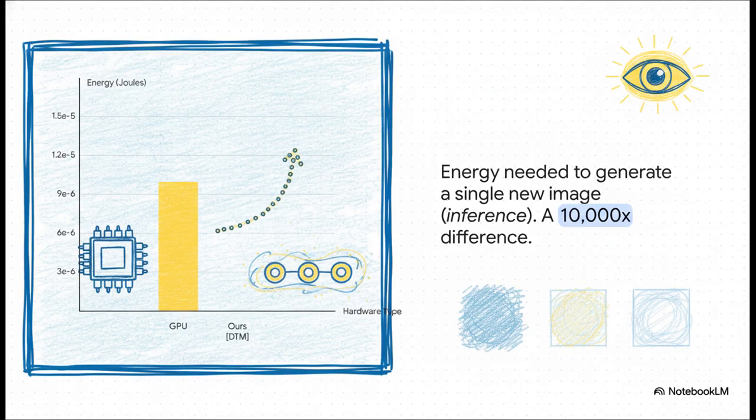And this chart, which is straight out of the paper, really puts it in perspective. This is showing the energy it takes to generate one single image. On the left, you've got a GPU, using around 10 to the minus 5 joules. And on the right, this new thing, the Denoising Thermodynamic Model, or DTM, uses just 10 to the minus 9. That is the 10,000x difference, right there in front of you.